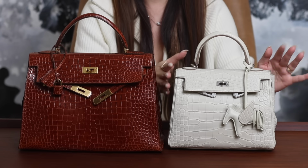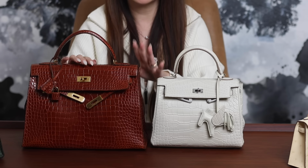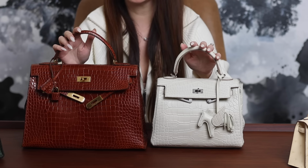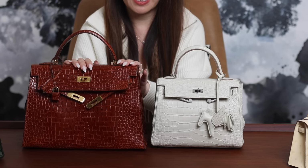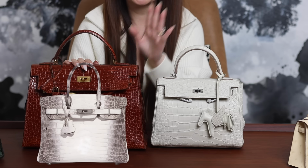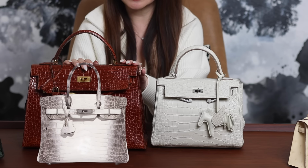I guess people would say the matte is a little bit more casual because the shiny tends to have that bit more of a glossy finish, as you can see on this one. But it's just honestly personal preference. I mean, I would love to add a Niloticus croc bag, the Himalaya, the queen bee of all the Hermès bags, that is in Niloticus croc.